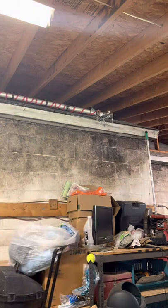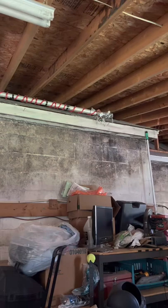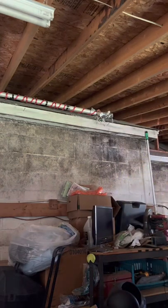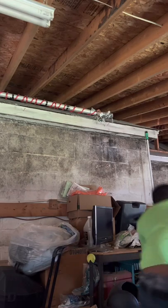And I'm going to turn off this light. Doesn't say we need to waste electric. And here we go. Get it.